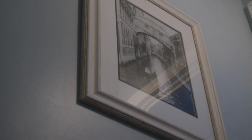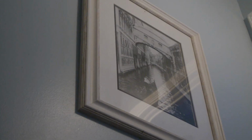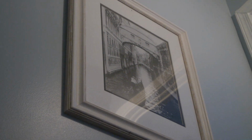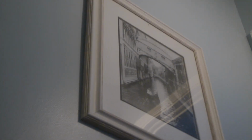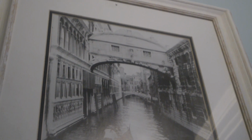We do have kind of a jelly jar light here, and I have these pictures. This particular picture I had grabbed from a tag sale a long time ago, and I really love it, and I had changed the frame out a long time ago as well, and I really, really love that picture. It's in black and white. It reminds me of Italy when I went to Venice with my mother and sister. I don't know if you can see with the light bouncing off that picture. Sorry about that.